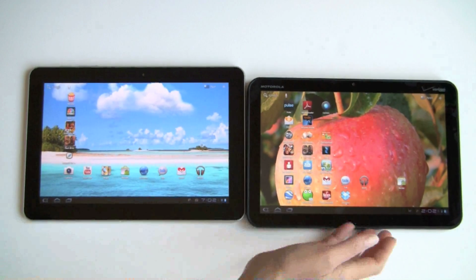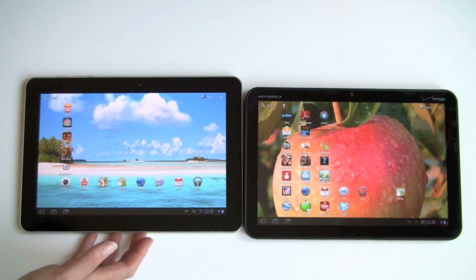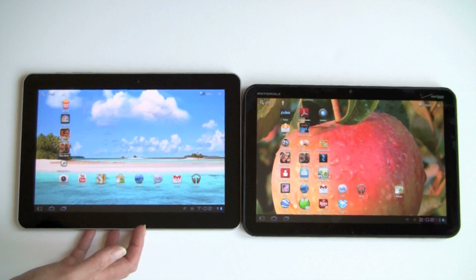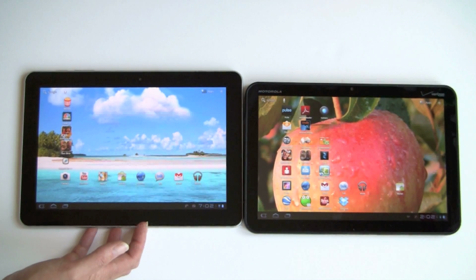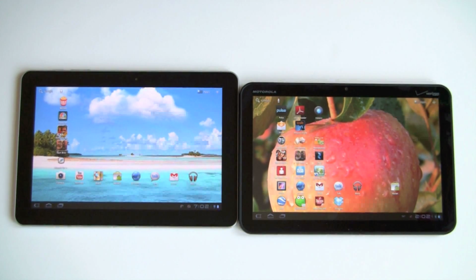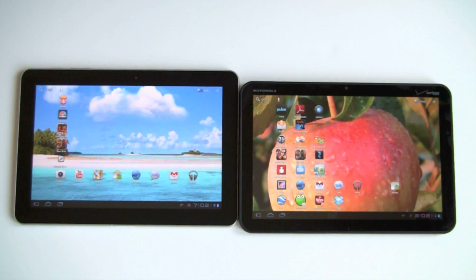So that's a comparison of 2 top tablets, the Motorola Xoom here on the right and the Samsung Galaxy Tab 10.1. Both are $599 with Wi-Fi and 32 gigs of storage. And it's a pretty close race, and given the points that we've covered, think about which points are most important to you. Do you care most about display or expandability, weight, looks, those kinds of things?